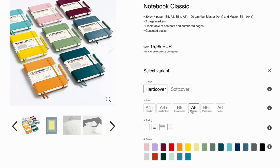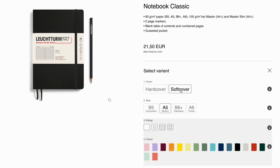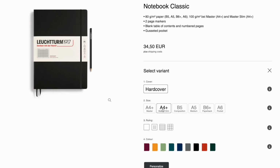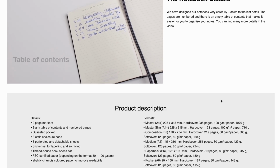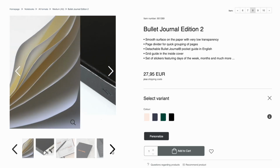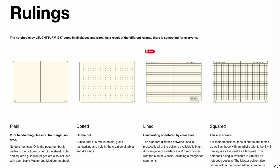There are currently 19 colours in the classic hardcover range and 17 in the classic softcover range, but they're adding to and removing colours from these ranges all the time. If you prefer the A4, B5, B6 and A6 versions, there are fewer colours to choose from. The slim version of the A4 is still hardcover, and while most sizes are 80 GSM paper, the A4 is 100 GSM and the bullet journal is 120 GSM. A small number of their journals do not have FSC certified paper. In most styles, you can get dot grid, blank, lined and grid pages.